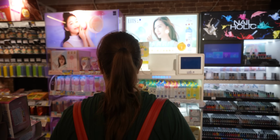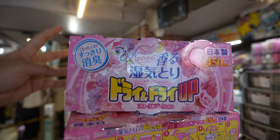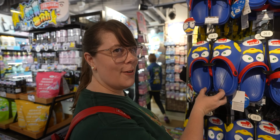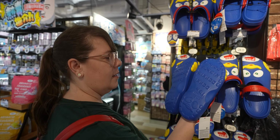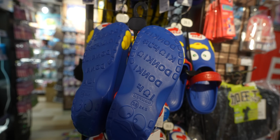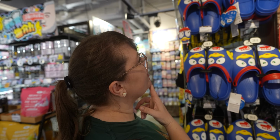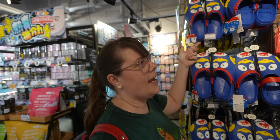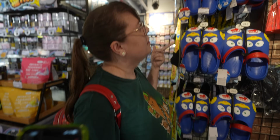I think this is a much smaller Don Donkey. It seems like it's just food and toiletries and stuff. But it looks like they have a lot of stuff from Japan. What is this? Did Kitra find a new pair of Crocs? I don't even know if these are actually Crocs or a knockoff. Yeah, I think they're a knockoff, but I would buy them. They're kind of expensive. Or wait, I looked at this and it said 99 and I thought that was dollars.